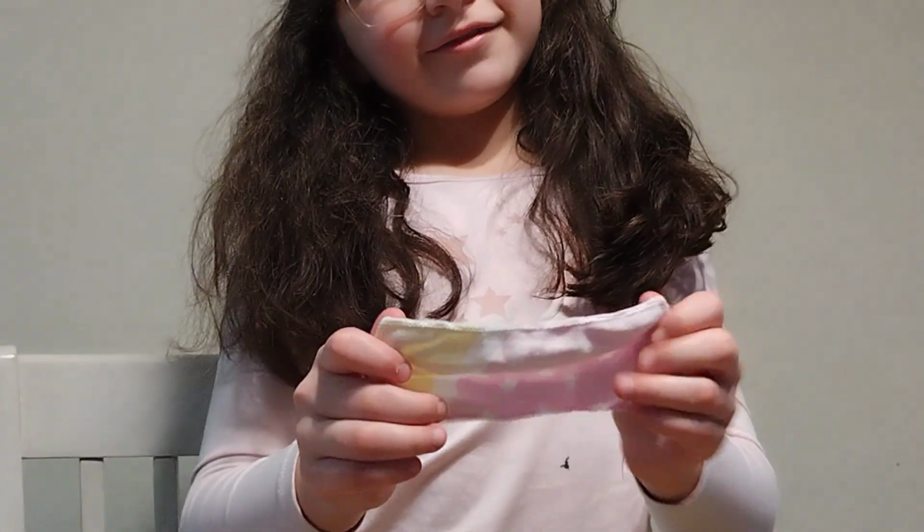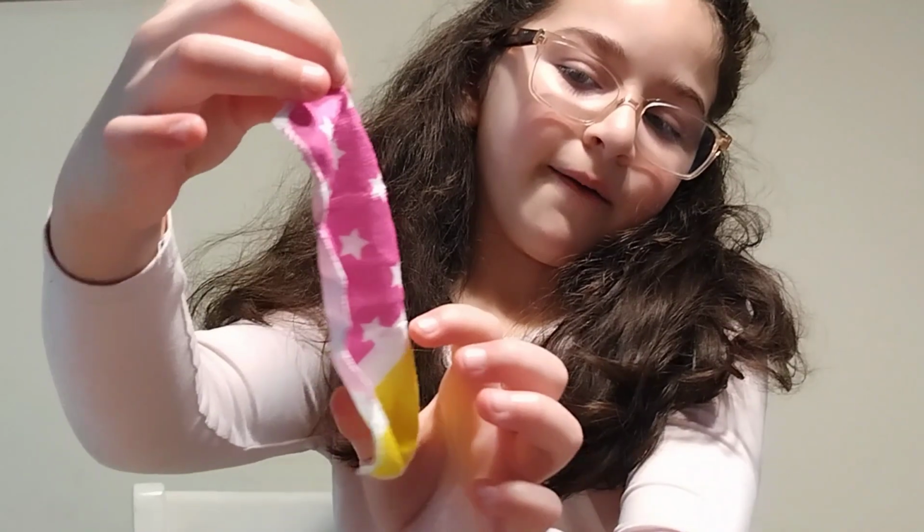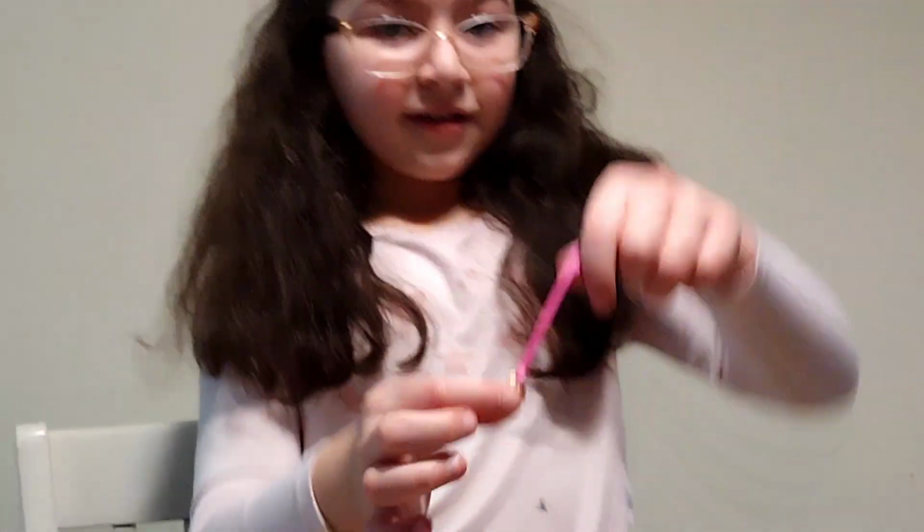Oh, it's a towel! To wipe all her sweat away. It's white in the back, and then it has yellow, white, and then pink, with white stars. It goes with her outfit. Well, one more bag. Her trophy thing. They go on the neck.